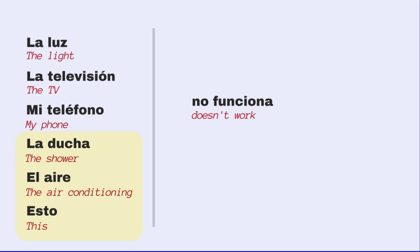And we have esto. Esto is this. Esto. This. So what would it mean if I said esto no funciona? Esto no funciona.